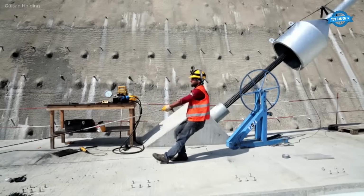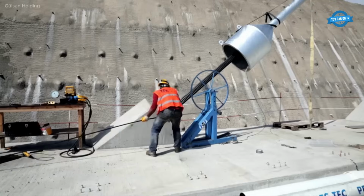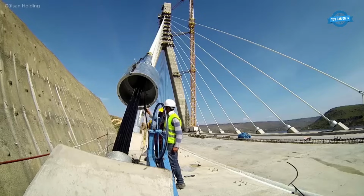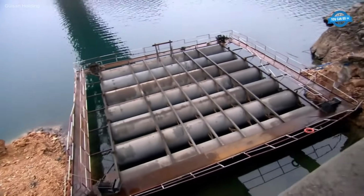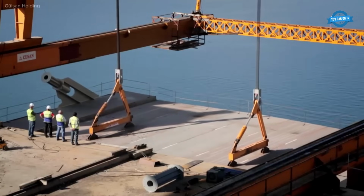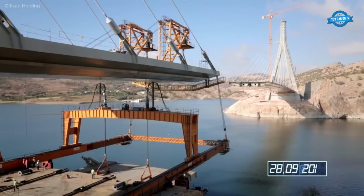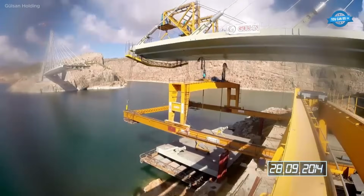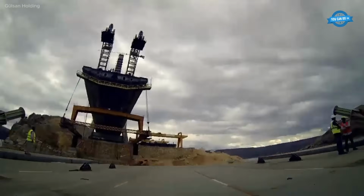After 3 years of continuous work, the final 6-meter-long key segment was lifted into place in early 2015, successfully connecting the bridge span. Despite the project's scale and complexity, it was completed without any fatal accidents and with minimal environmental impact, thanks to integrated quality, safety, and environmental management systems.